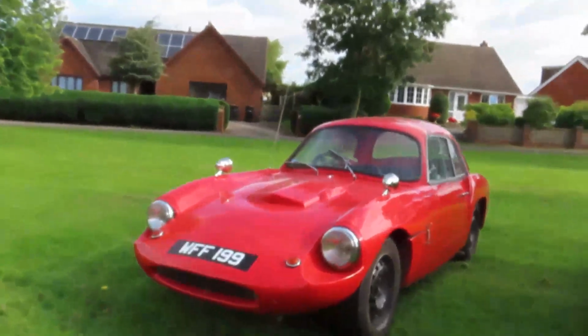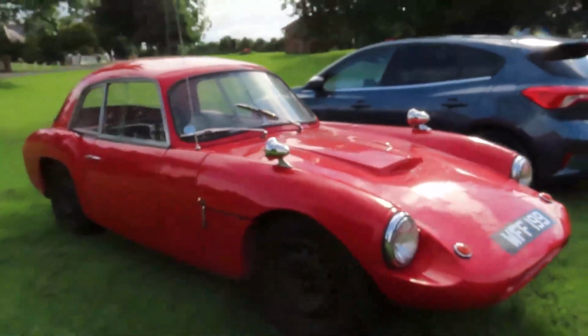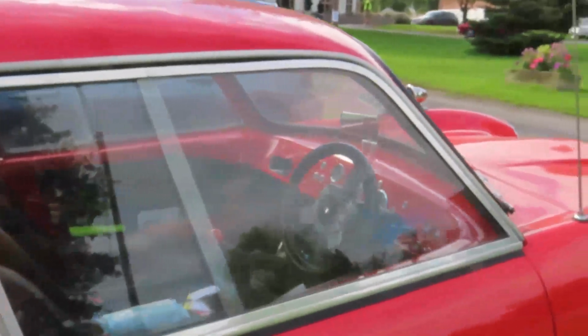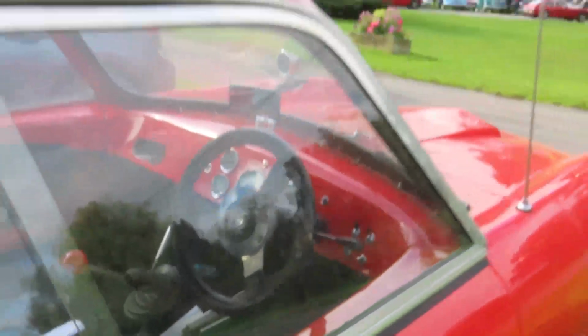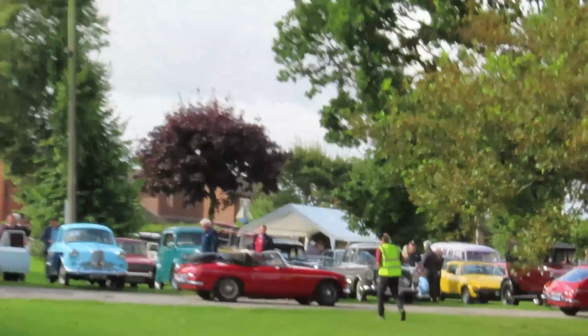I've hot-footed it over here to have a look at this beautiful little Ashley. Very rare special car. Really cool body shape. I think Dad has had a bit of a history with these. He's had a couple of them in his time. As yet more MGBs roll in, they are really the car of the day.